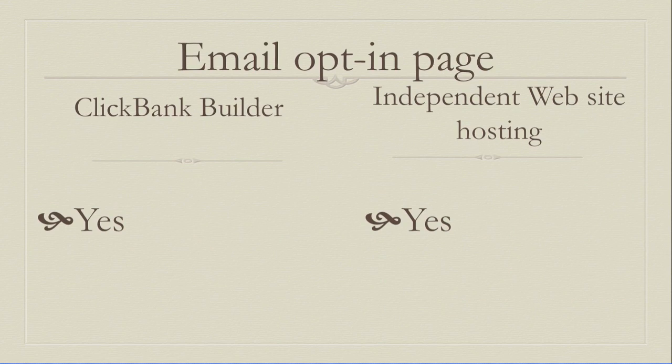So moving right along, now as far as email opt-in pages where visitors can opt into your email list, ClickBank Builder does give you the ability to create such email opt-in pages, as do independent website hosting companies. You can certainly create your own opt-in pages on websites that they host.